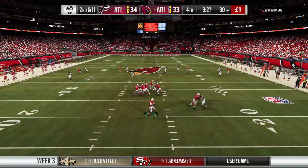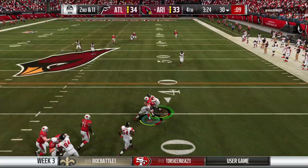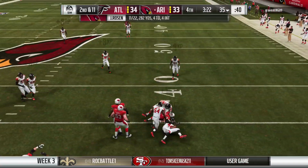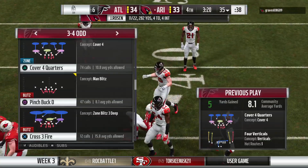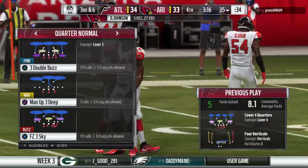On second down, here's Rosen, dumping it off for Johnson. And he's able to take this one up to the 35-yard line. It's a gain of 5 on the play, and all of a sudden here, it's third down.